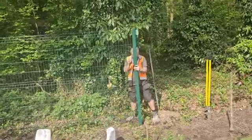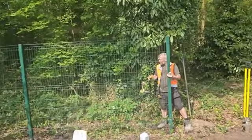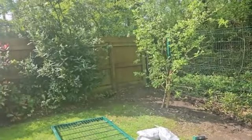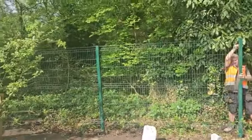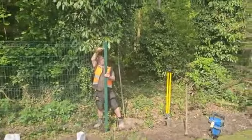This is 2 metre high green V-mesh, and when you have woodlands or nature reserves around or at the back of your house, instead of getting a timber fence, which needs maintaining every 15 years, and that's on a good fence, you get this stuff, and this will outlive a lot of people. Compared to replacing a whole wooden fence, it makes more sense.